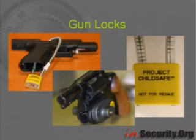The other two locks, the lock that you see on the right, the Project Child Safe, is the Justice Department lock. This particular model, it's a cable lock, and every local law enforcement agency in the country is handing these out for free, as well as the National Sports Shooting Foundation. They're the ones that actually spearheaded this.